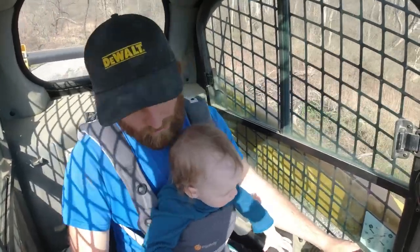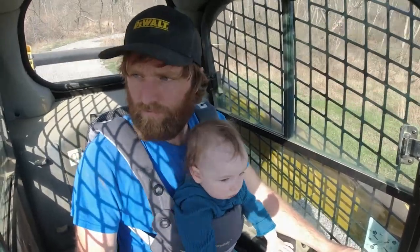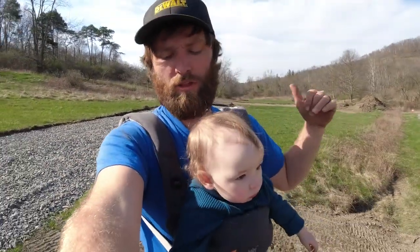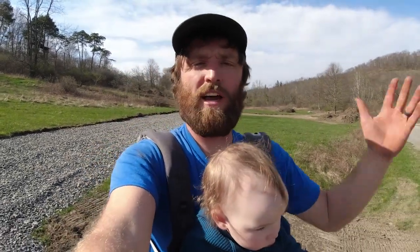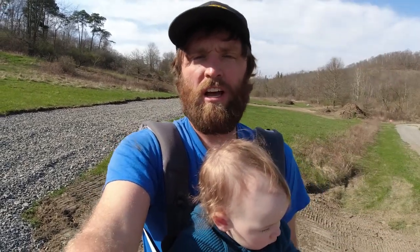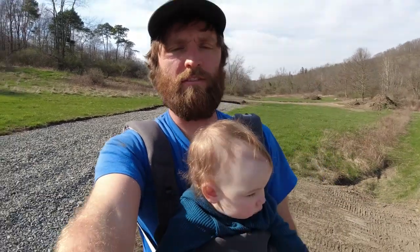Let's get to work, huh? So here we are down where we're gonna be building our house. I got the rest of the topsoil cleared. Rachel and I ended up moving the house probably 10 or 15 feet closer to the road to help with the elevation change for the garage area, driveway, turnaround, all that fun stuff.